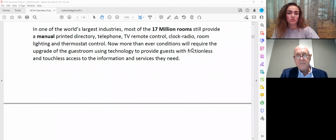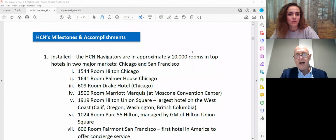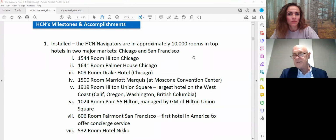This is interesting. And then they talk about the milestones, what they accomplished. So this is a company, again, it's not an early stage company, it's a later stage company. They were at the time, this was in 2017 when they were doing the raise.